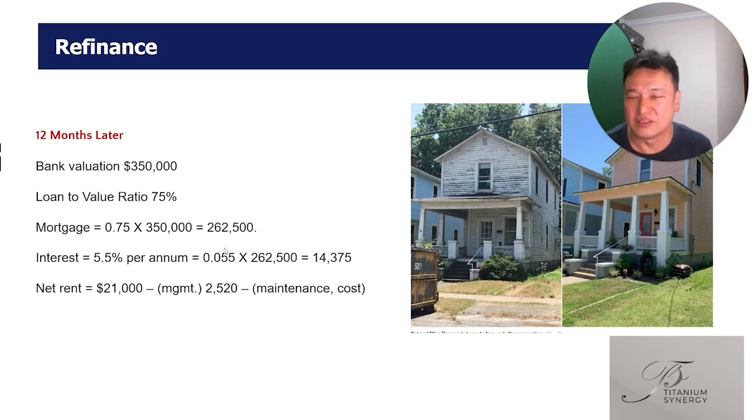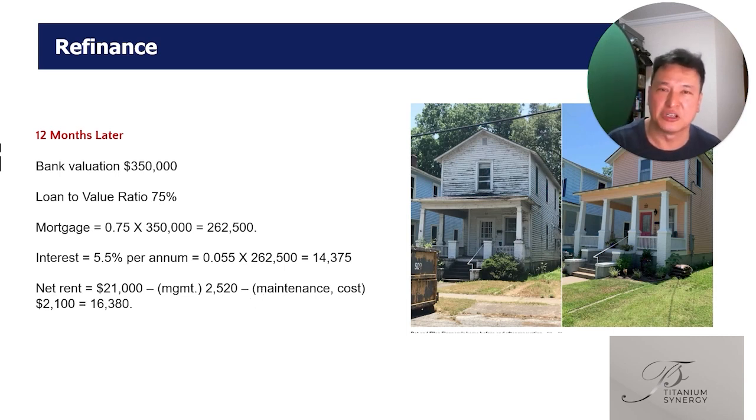So net rents is $21,000 minus maintenance costs, minus management fee, which is you need a property manager to manage it, which is about 12%. Maintenance is probably 5%, and then the void cost is about 5% as well, so it's 2,100 and it is 16,380. Now going back to the interest only, let me tell you another thing.